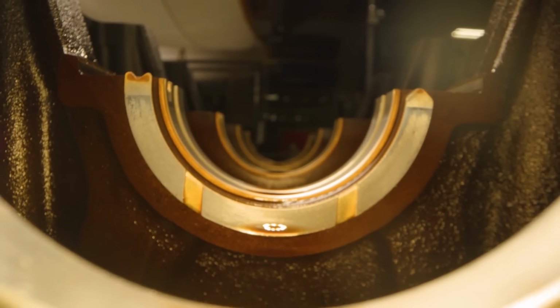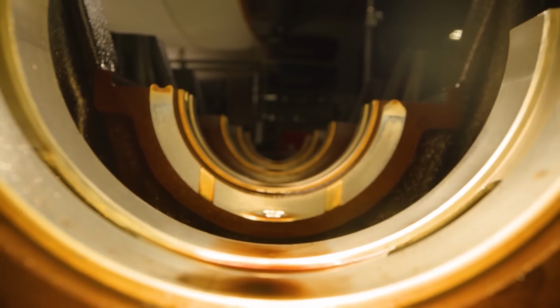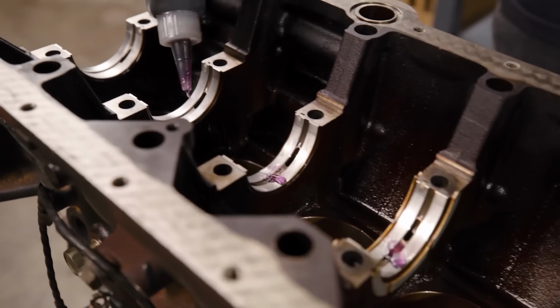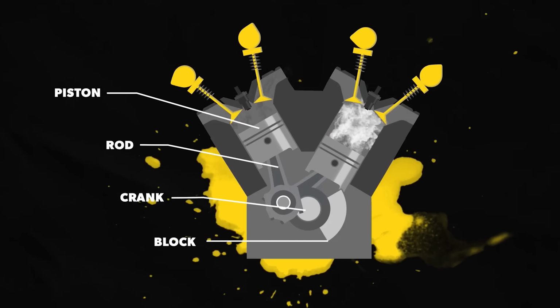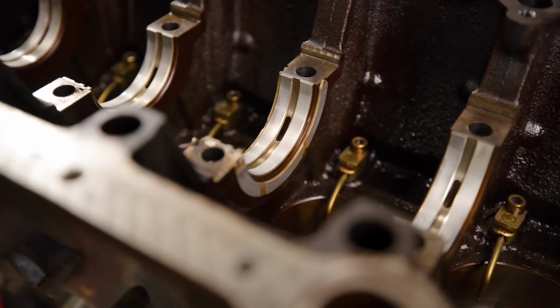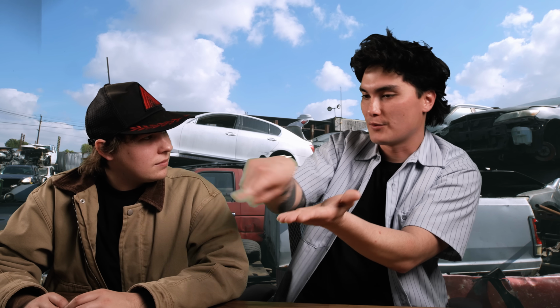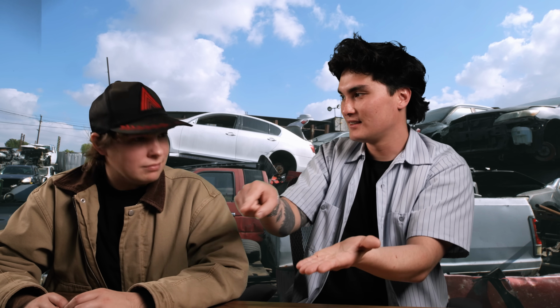Rod bearings are pretty interesting because it's literally just a half circle piece of metal that sits in between the carrier and the crank. And that has to be lubricated at all times. There's a little galley carved out so that oil can stick and lubricate as it should. Usually it's just the torque and the weight of the crank and everything tightened down on it that keeps it in place. There's also some notches, but it can just go with the rotation of the engine, go boop, and just slip out.